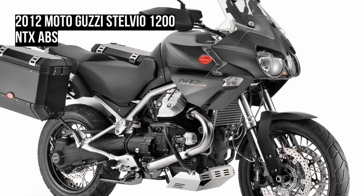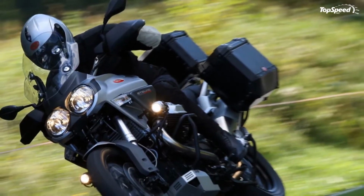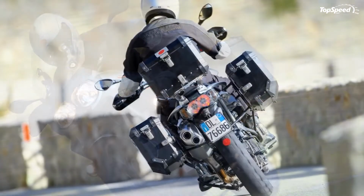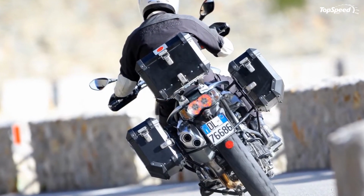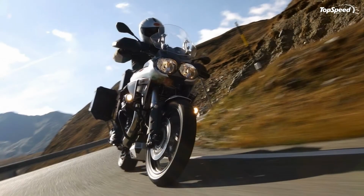NTX standard equipment. ABS, ATC traction control, black satin finish, aluminum sidebags, cylinder guard, long range lights, aluminum sump guard, hand guards, tubeless spoked wheels, Alpina STS system, extra large windshield with side wind deflector.